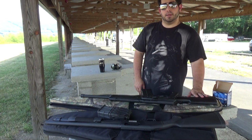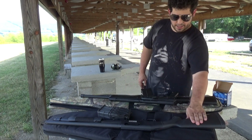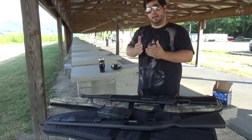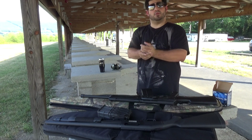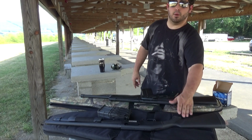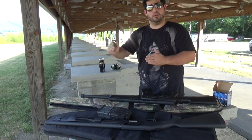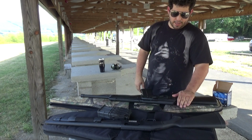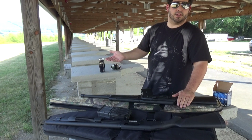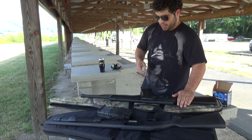but there's kind of a lag time here where you can get back on target. It's a nice split between shooting and racking that slide. So it's kind of nice in that way. It gets you to consciously get back on target. But I have to say, when it comes to getting shots on target, you're obviously going to have a benefit with the semi-automatic.